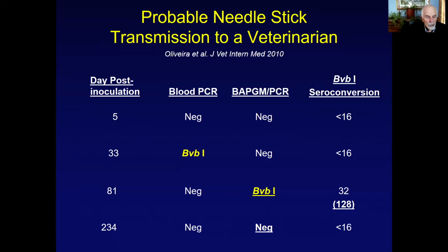And this slide illustrates what we figured out about Bartonella after an acute transmission from a needle stick. Obviously, she had been perfectly healthy at day 5, the first sample we got post-inoculation from the needle stick: negative, negative, and no detectable antibodies. By day 33, she was lucky we got Winstonii burkholzii at this point because she was still asymptomatic and negative, because if this hadn't been positive, we probably would have stopped here.